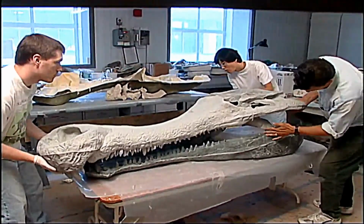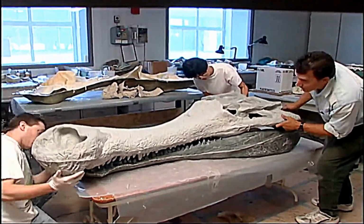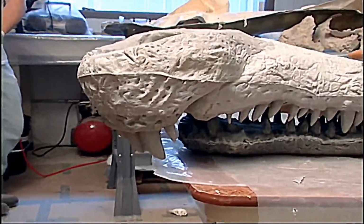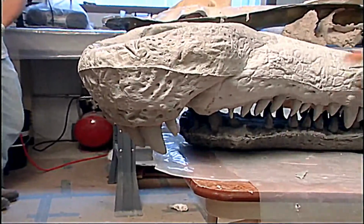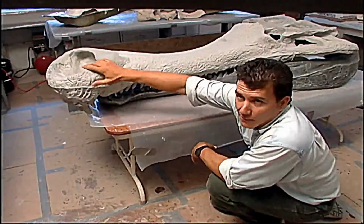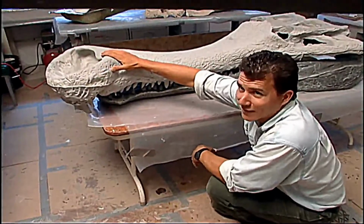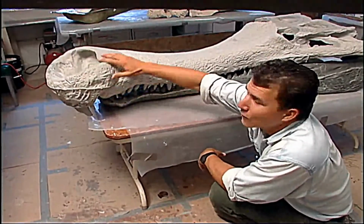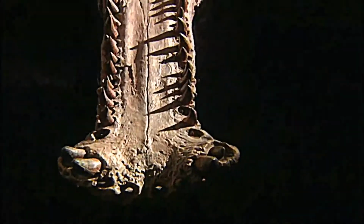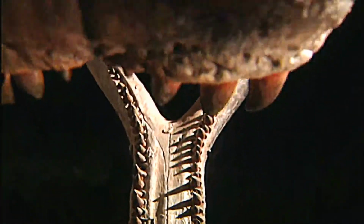Right there. Inside we go. Paul has never seen anything like this. He believes the snout has no parallel in the history of crocodilians. Right there. We're really surprised at the end to find this enormous schnoz. I mean, we just really didn't quite expect the size of this thing. And then the way these teeth interact. I mean, both of them are absolutely unique to Sarcosuchus.